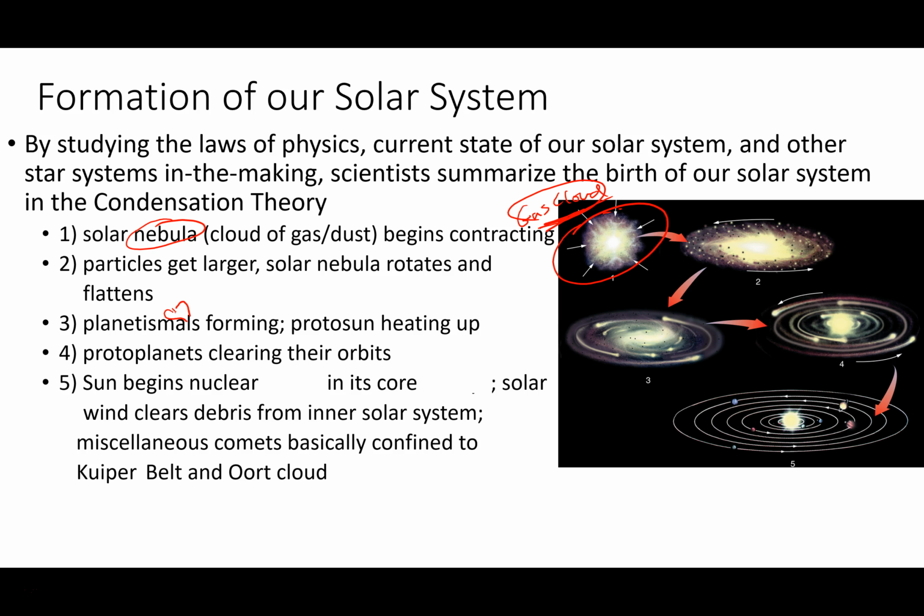I'll ask this in form of a question, Jasmine. So, is our sun a star? Yes. Very good. And in its center, it has what we call nuclear fusion going on. Let's see, in its core.